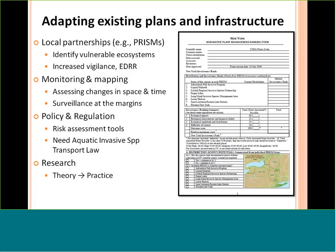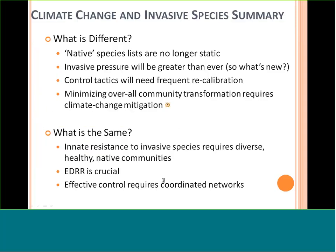So, with the changing phenology, all of your management assessment procedures and protocols will need frequent recalibration, anything that depends on catching plants at a particular stage of their phenology. This year is a fairly extreme year, but the future is going to hold constant shifts and seems to be very erratic right now in those phenological relationships.